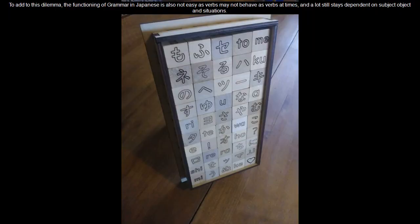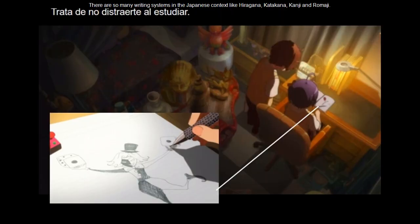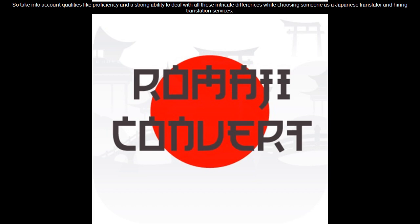To add to this dilemma, the functioning of grammar in Japanese is also not easy, as verbs may not behave as verbs at times, and a lot still stays dependent on subject-object and situations. There are so many writing systems in the Japanese context, like Hiragana, Katakana, Kanji, and Romaji. So take into account qualities like proficiency and a strong ability to deal with all these intricate differences while choosing someone as a Japanese translator and hiring translation services.